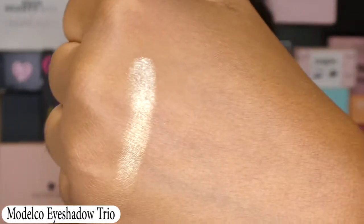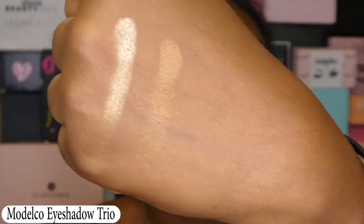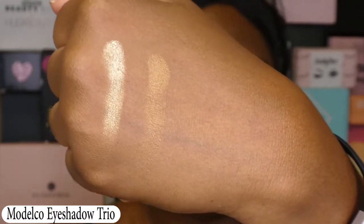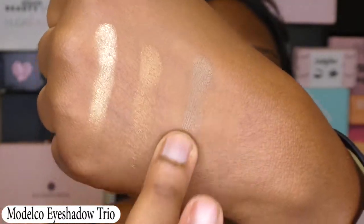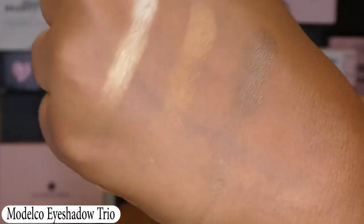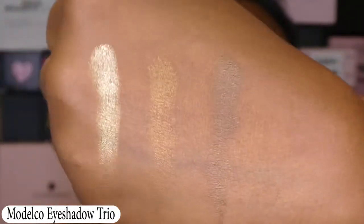Ooh, it's super creamy. The only thing I would say is a drawback for me is the pan is super small, so it makes me feel like I have fat fingers, but I don't. But that is what these shadows look like. And this runs $13, so it's definitely well within the price range of what you would expect.